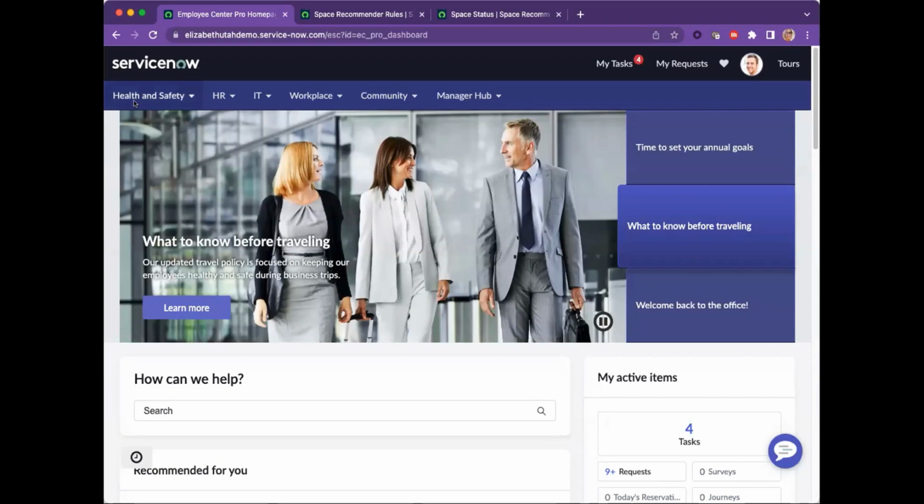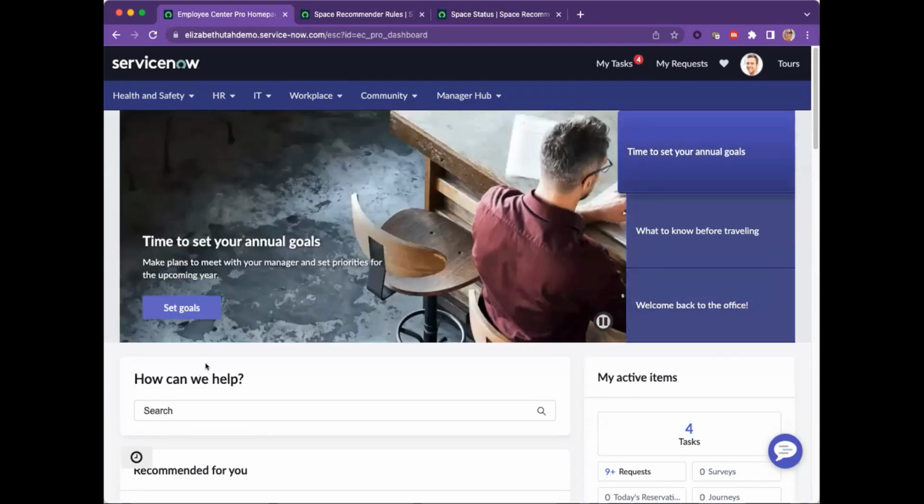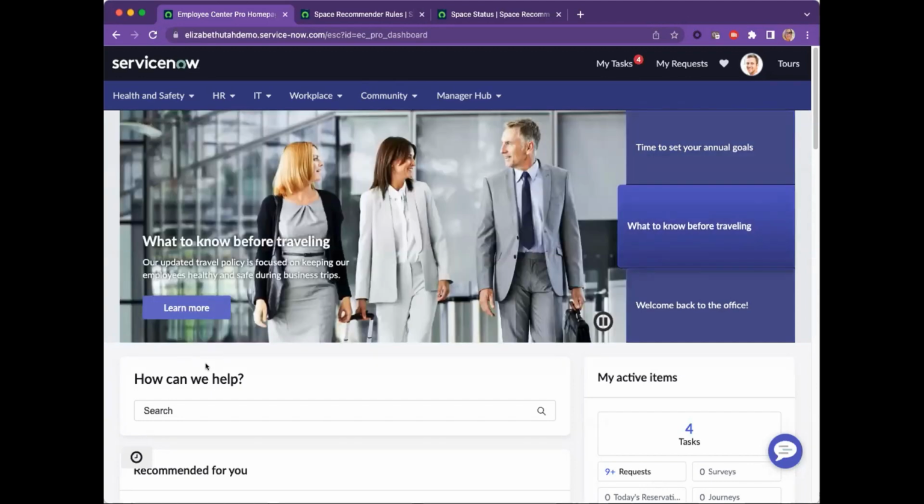There are these tab navigations across the top regarding different topics like health and safety and workplace. I can search. The demo is not specific to Employee Center. There's a lot to say here, but I just wanted to orient you on what we're looking at. And what I'm going to do is pull up that Space Assist request form that I was just talking about. And employees, of course, have a couple of different options in terms of how they navigate on Employee Center. They can search, or they can even navigate here to one of our topic pages.